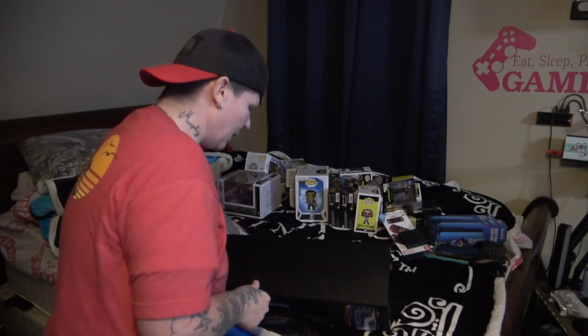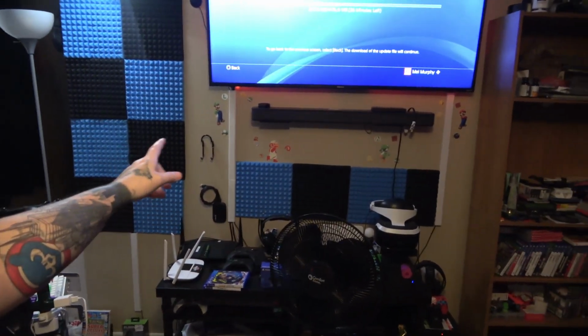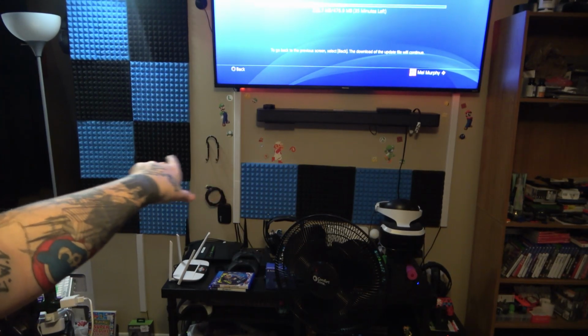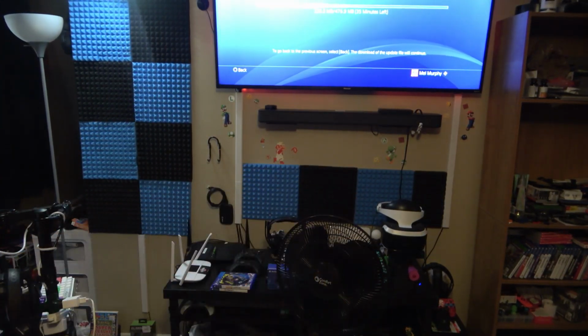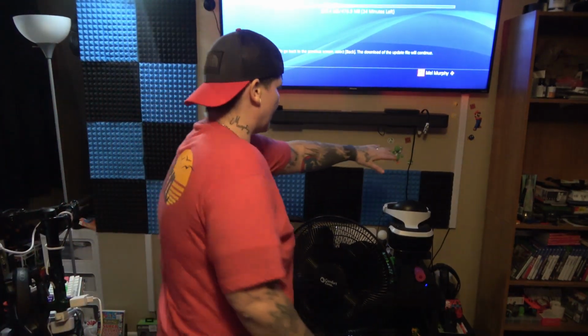But here's my plan now that I see that we got those mounts on there. All right, let me turn you around here. Up here by the TV, where you see that I have the surround sound bar, I'm going to be adding it right there underneath. I'm probably going to remove those stickers and just add it right through here in this area. So hey, I hope that works out.